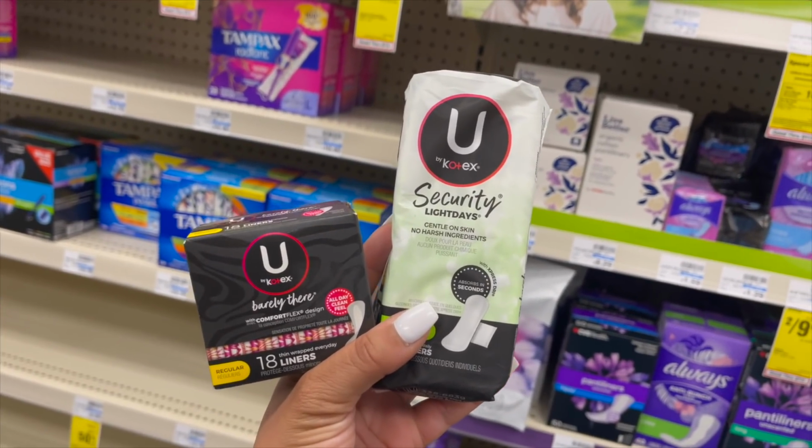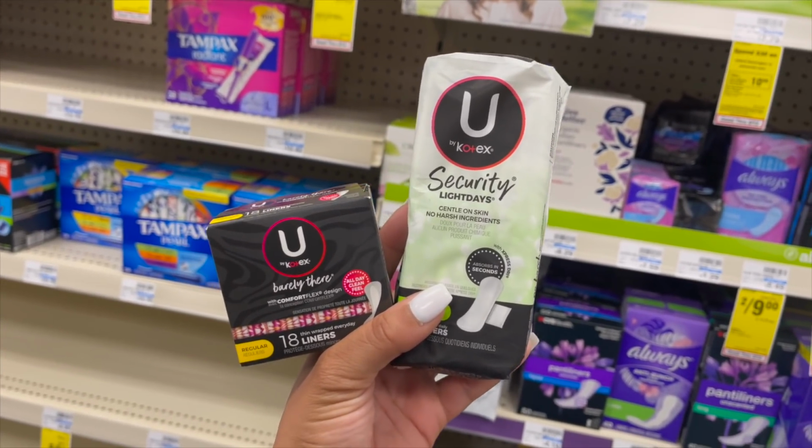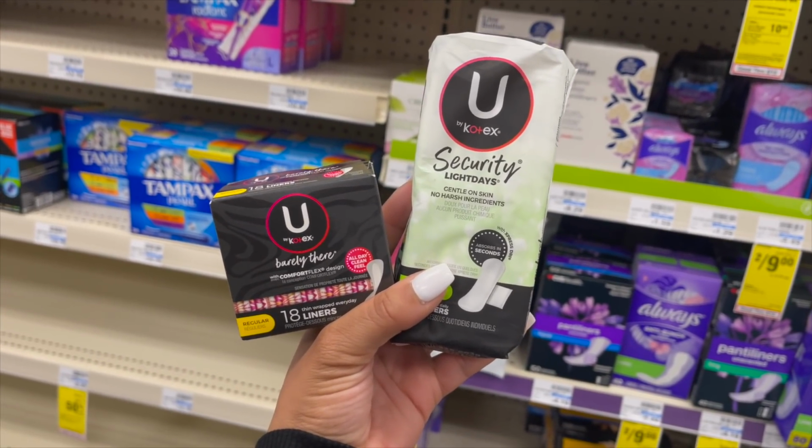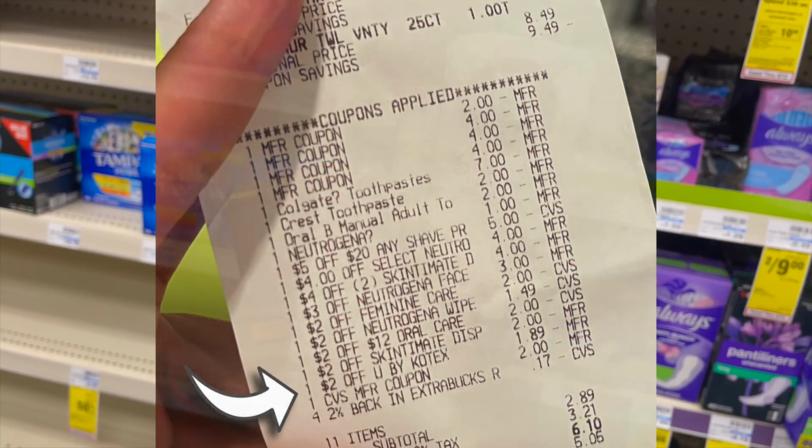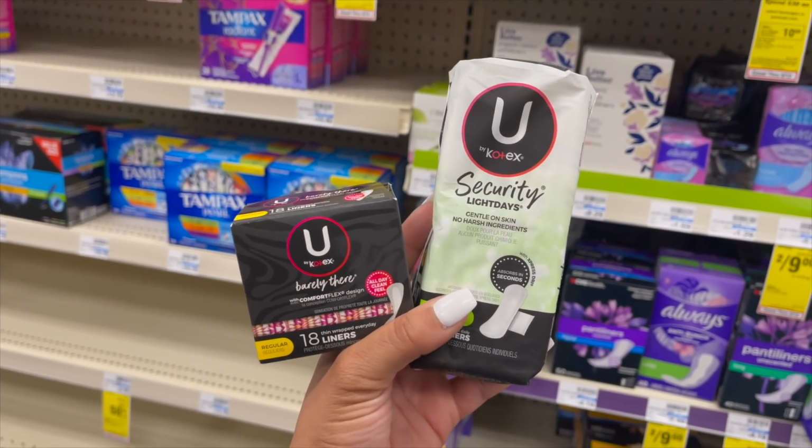Y'all, you should see all this that goes into this before we get this done. Okay. Yeah. These U by Kotex liners, either one of them. It's $1.79 to $1.89. Check your app for a $2 CRT. Sure enough, free. This is just the easiest way to get this thing done.